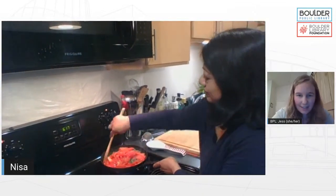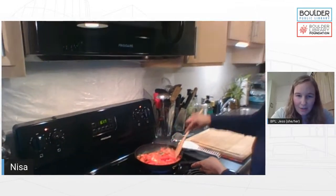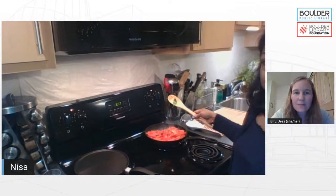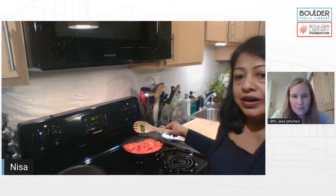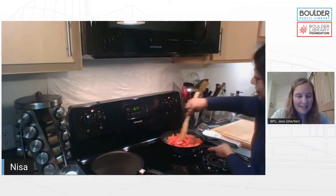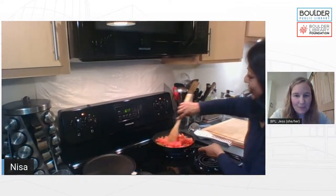Would it be okay to use canned tomatoes if you didn't have fresh ones? Yes, you can use canned tomatoes. If you can find fresh tomatoes, fresh tomatoes taste better. That makes sense. Thank you.